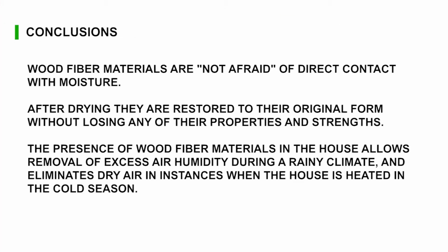Conclusions. Wood fiber materials are not afraid of direct contact with moisture. After drying, they are restored to their original form without losing any of their properties and strengths. The presence of wood fiber materials in the house allows removal of excess air humidity during a rainy climate and eliminates dry air in instances when the house is heated in the cold season.